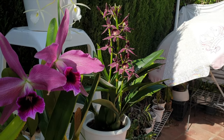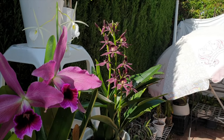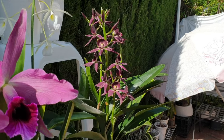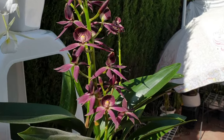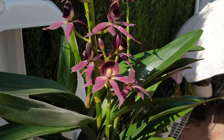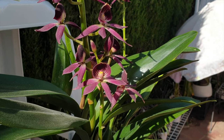One thing I did want to mention about this one, though, we have a 4th spike coming. In the video, we only had 3 spikes and a new growth, and well, the new growth is going to spike for us as well. It's fantastic. This orchid is going to be in bloom a very long time.